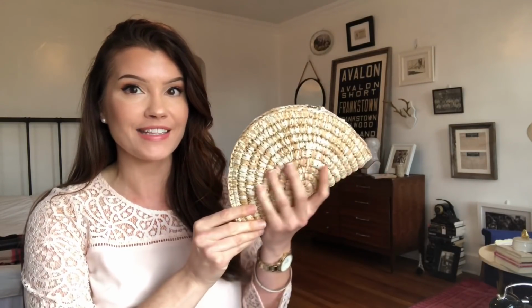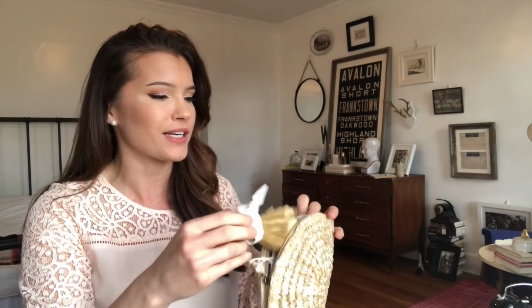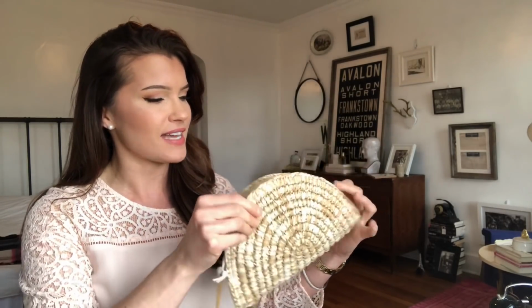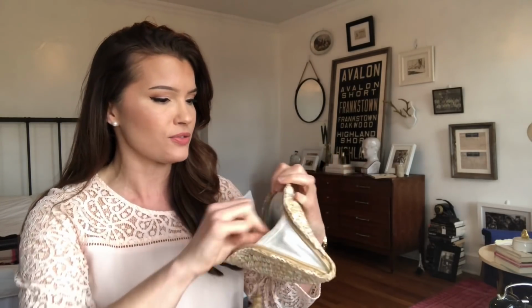It's such a nice touch. I love that. Okay, so this first thing was a total last minute grab. I need another clutch like I need a hole in the head, but I love the texture of this straw. This is from Lucky brand, and I thought the shape of this was super cute, like the half moon. It can store, what else do you need besides your phone, your lipstick, and maybe your credit card, but it's got this beautiful tassel, which I love. And then the inside is a nice linen lining. And they also include a purse bag.